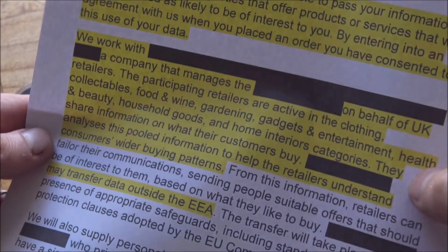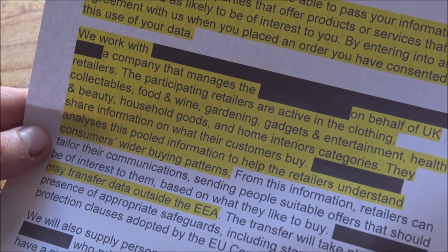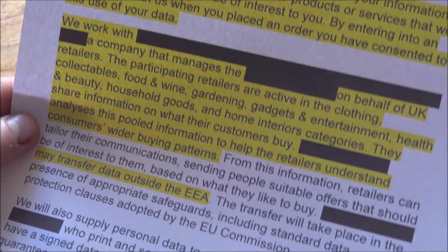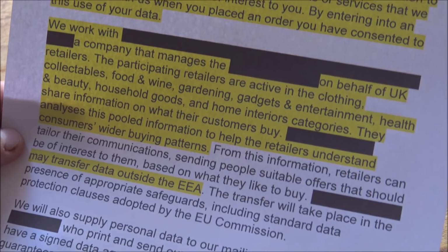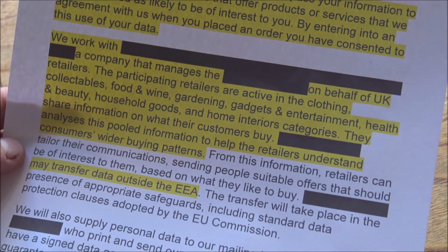And that's where this second paragraph comes into it, because it tells you who they work with and what they basically do. And they work on behalf of various different UK retailers that are in so many different industries. You've got clothing and collectibles, food and wine, gardening, gadgets, entertainment, health and beauty, household goods, home interiors.